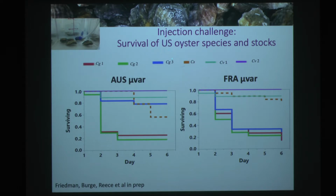But line 3 was relatively high survivorship against Australia and relatively low versus France, as well as the Sycamia. We've been calling them kind of the flip-flop lines. And this really showed us the importance of screening with multiple variants of the virus to determine what the best species or stocks are. And also importantly, both the Virginica lines did quite well.